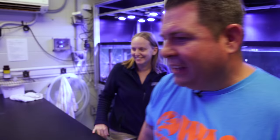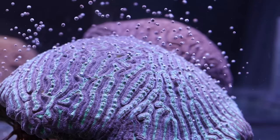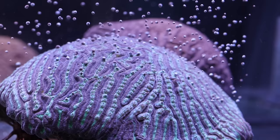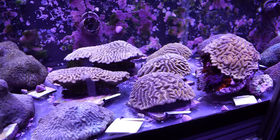So on the back there, this is Diploria labyrinthiformis, or the grooved brain coral. These guys are really cool because they spawn just before sunset, so the lights will still be on when they're spawning, and it's just awesome. And then the maize coral, this one is also very heavily impacted by stony coral tissue loss disease.